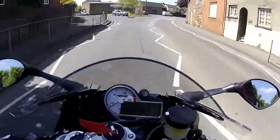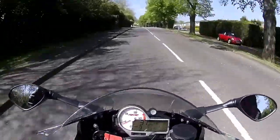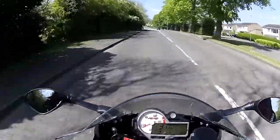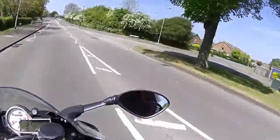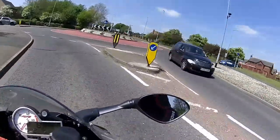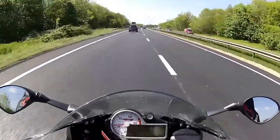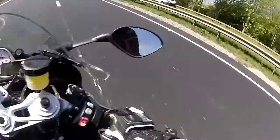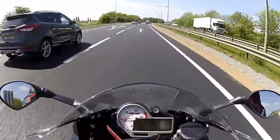Unbelievable. I think this needs an exhaust on it. I think it's just a bit too quiet. It makes a lovely noise when you wind it on, but that's all induction noise, a few pops, crackles, that kind of caper. So let's see if we can come to some sort of conclusion about this bike.